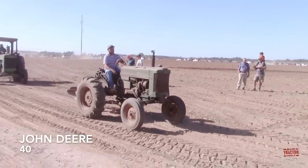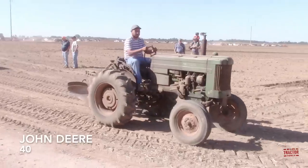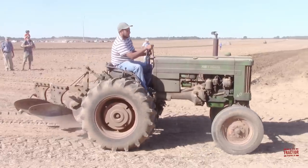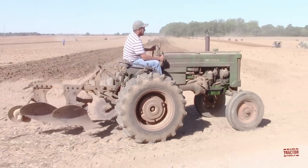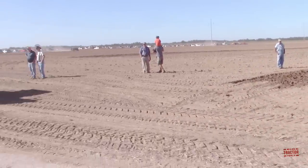Next one, we have a John Deere 820, a 1958 model. I'll get back to the John Deere 40. I've been looking at the tractor as I read the notes here. John Deere 1954 model 40. David Jenkins from Hopkinsville with this tractor as well. It's got a John Deere 214 plow. Nice little tractor.